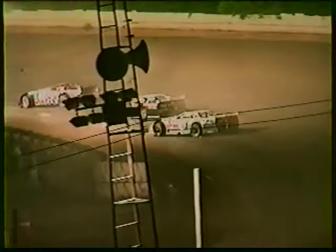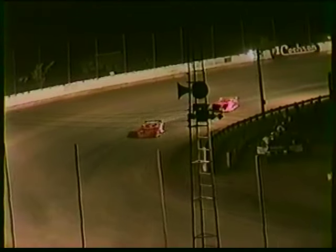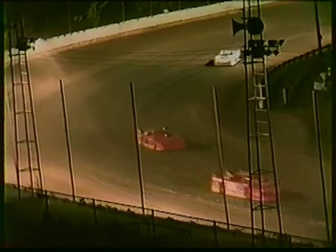Behind the 29 of Darrell Lanigan for second in turns 1 and 2. Todd Andrews trying to pass the 15 of Steve Francis for 8. They're in turn 1 and 2, side by side down the backstretch. 30 laps complete. 30 laps are down.